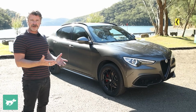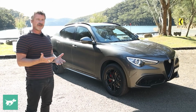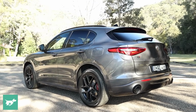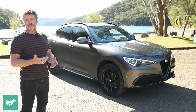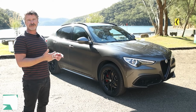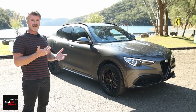As a medium SUV and a premium medium SUV, the Stelvio Veloce is actually a really nice car. The car that we see here is just under $80,000 recommended retail price. Once you add the driveway cost, it's about $86,000. And this car, if we add the metallic paint, which is $2,000, and the sunroof and the stereo that it should have, then we're sort of thinking low 90s.